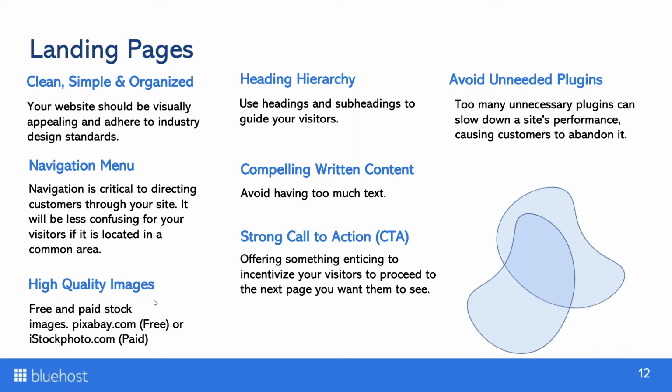The next one is strong calls to action. You've probably seen them, but maybe never really understood what they were. It's an enticing offer for someone to click on and then go to another part of your site to guide them through there. You want them to purchase. That's the end goal. What's the next step? If you have it on the landing page, they'll probably want to click on it more, and then move to the shop page, for example.